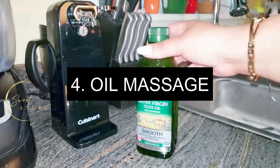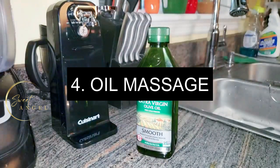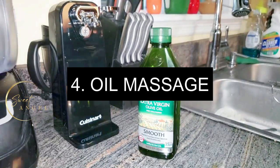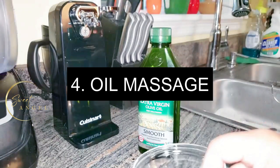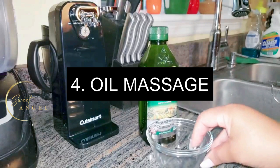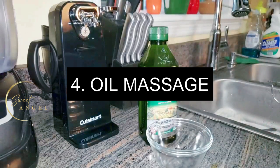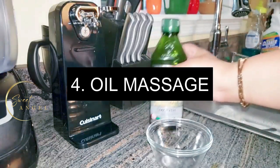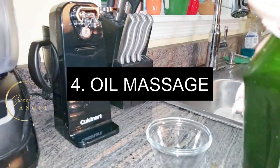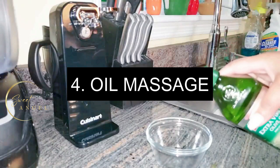And then we have the amazing oil massage. An oil massage will not only tighten your skin, but will also make it smoother and clearer. You can use olive oil for massaging it, as it contains vitamin E and vitamin A. It also has anti-aging benefits.